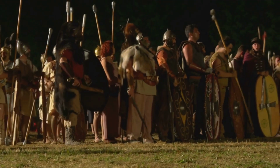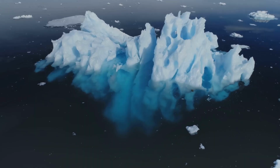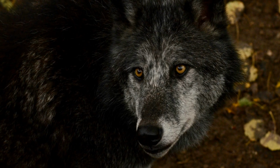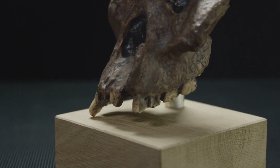Competition from humans, skilled hunters with advanced tools, added further pressure. The dire wolf faced a cascade of challenges: climate change, prey collapse, and new predators. Even the most powerful predator can be vulnerable when its world changes too quickly. The dire wolf's extinction is a lesson in the fragility of survival.